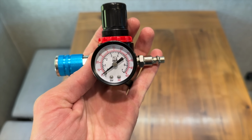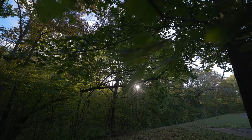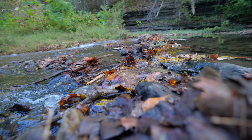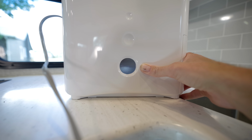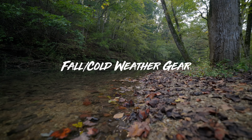Today, we're going to be talking about gear that we should be paying attention to right now, because it's fall and we're right in that sweet spot of the temperatures being absolutely amazing, but it's transitioning and going to be getting colder. So that brings out a whole other set of gear that we could use for RVing that's going to make RVing even better. So that's exactly what we're going to be talking about today. So let's not waste any time. Let's get right into it.